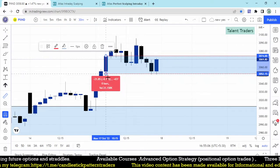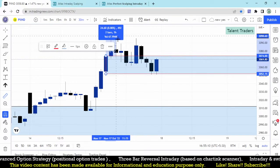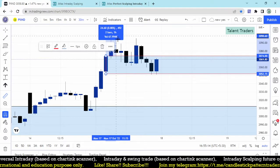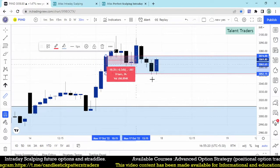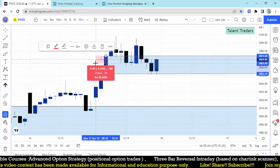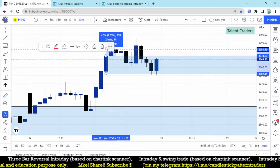The risk which I have taken in this trade is 21, 22 points, and within the second candle, within 1 hour, my 1:1 risk reward ratio got triggered, so I had an opportunity to exit. Finally it triggers your stop loss of 21 points, but it has not gone back. It is around 245. Before that, at 1:1, it triggers your target on the second stock.